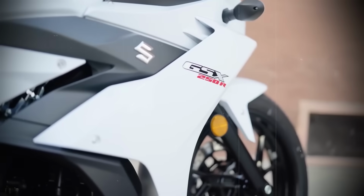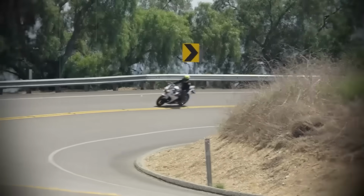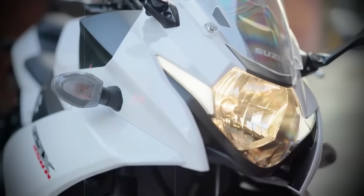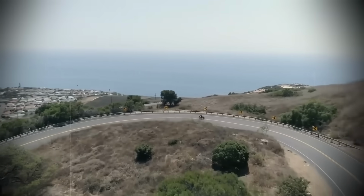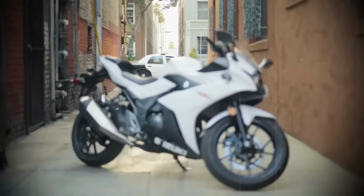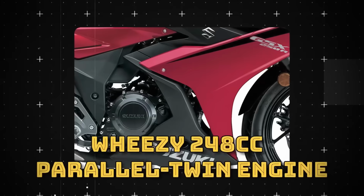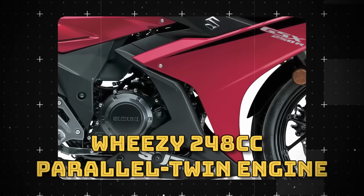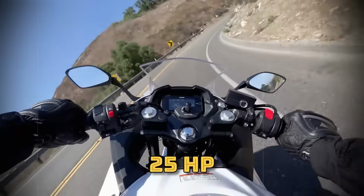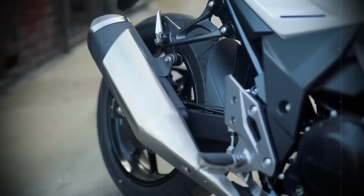Now, let's take a look at the Suzuki GSX250R, a bike that screams, "I'm a sport bike," but in truth, it's actually a moped in disguise. This is the motorcycle equivalent of a Chihuahua wearing a spiked collar, trying desperately to look tough while being fundamentally unthreatening. Powered by a wheezy 248cc parallel twin engine that produces a yawn-inducing 25 horsepower, this bike struggles to outrun a determined cyclist on a hill.